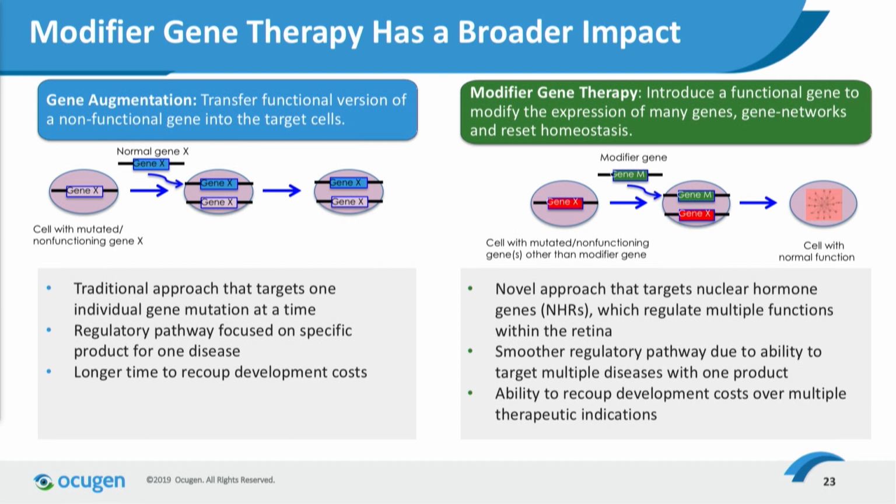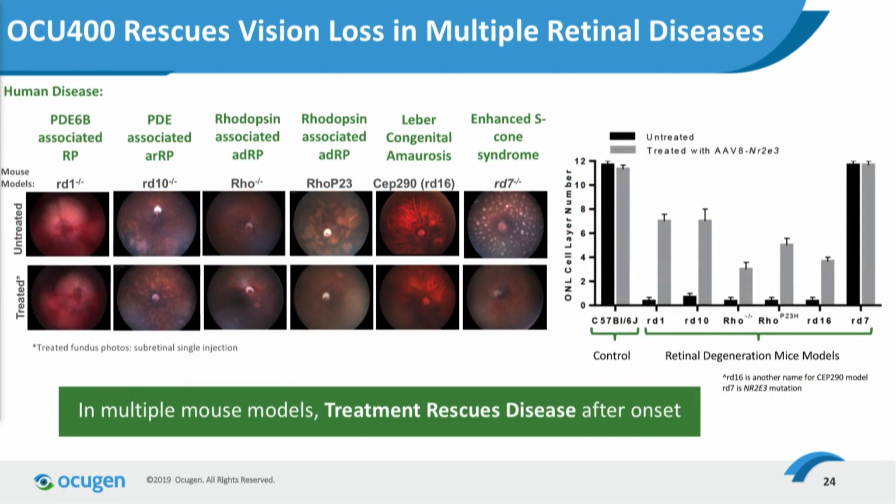In our case, it is based on modifier gene therapy. These are nuclear genes. They have the ability to modify expression of many genes and gene networks and reset homeostasis, bringing back restoration. These genes can affect many gene networks responsible for cell development, metabolism, as well as survival. So each of our genes can target multiple diseases. This is a small subset of the enormous amount of data we have from our collaborator at Harvard Medical School.